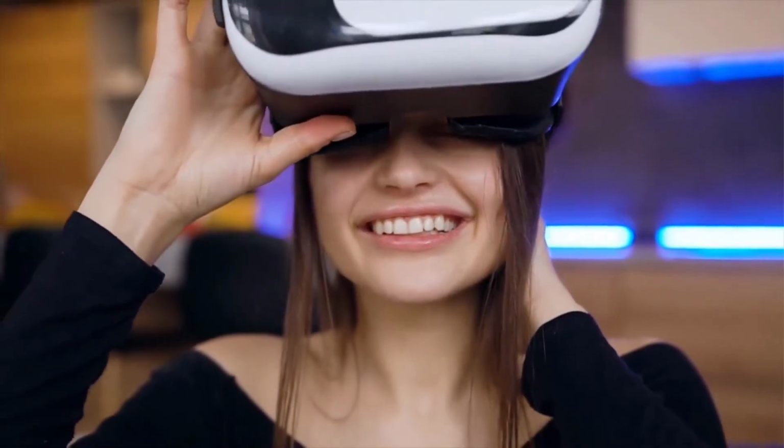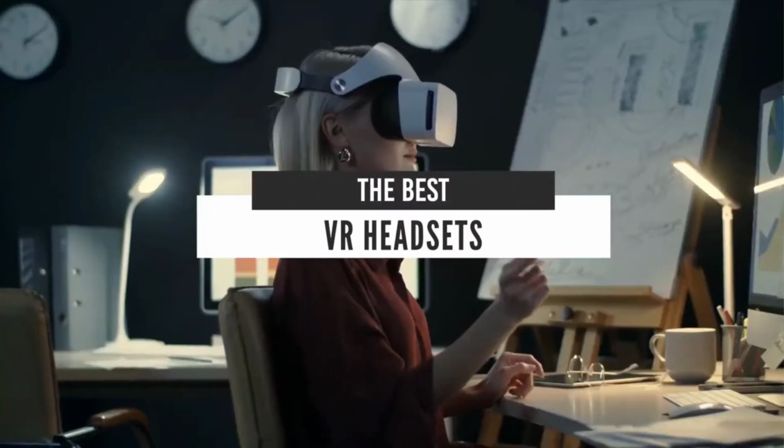Hello everyone, today we'll take a look at the best VR headsets in the market for 2021.